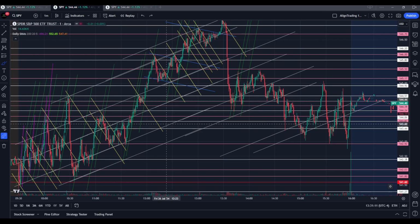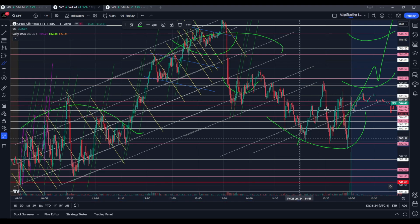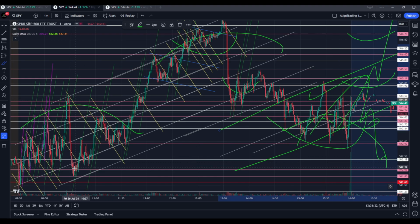Now we ran out of time at the end of the day to see if we were going to start to form this inverse head and shoulder and do a reversal right here, or we continue to head down and form once again another head and shoulder within here, breaking out of this white algorithm and closing another level at that low of the day.